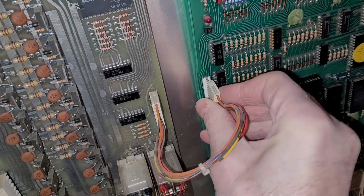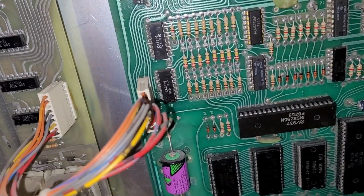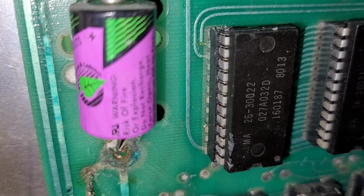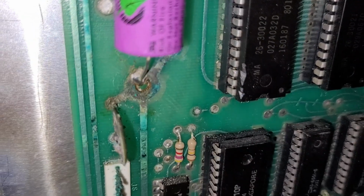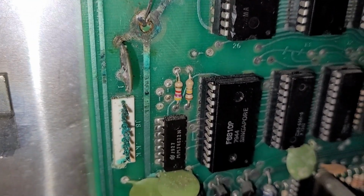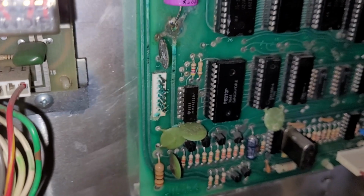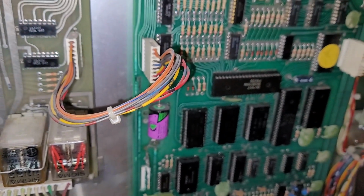But all in all though, the corrosion from the battery is pretty isolated to that area. Like, not on those chip legs really, has it? Maybe a little bit. Socketed chips at least. So I think in the grand scheme of things, it's actually pretty minor.